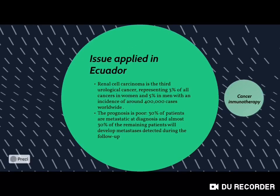For the point in the core, we need to know that renal cell carcinoma is the third urological cancer, representing 3% of all cancers in women and 5% in men, with an incidence around 400,000 cases worldwide. The prognosis is poor. 30% of patients are metastatic at diagnosis, and almost 30% of the remaining patients will develop metastasis detected during the follow-up.